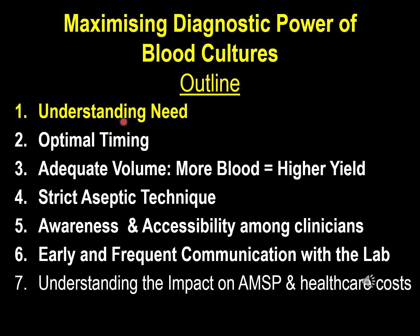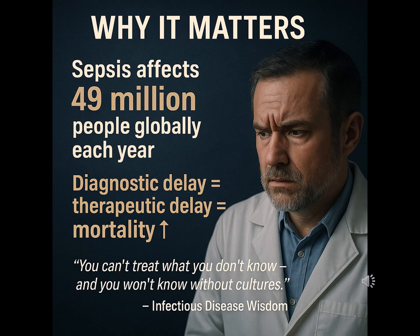The first one is understanding the need for blood cultures. Why is it important to discuss blood cultures? Why does it matter? Because blood cultures are the gold standard for diagnosis of sepsis. Sepsis, a life-threatening condition, affects millions of people globally each year. And a diagnostic delay results in a therapeutic delay, which results in increasing mortality. Every hour of delay increases mortality by 7%.